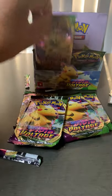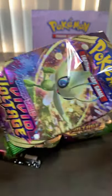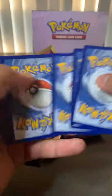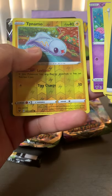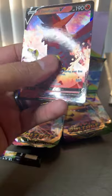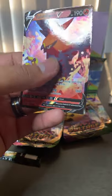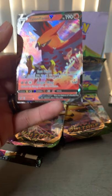Oh, it's a Pikachu. Wow, we've got four of those. There's got to be a Pikachu in there somewhere. Alright, we might have something here too. Let's see? Reverse holo Tynamo, and I see something peeking out here. Ooh, Talonflame V. Right on. And again, maybe it's just a thing with this set. The glossy type finish on the cards, at least they're all the V's, right? It's a V.